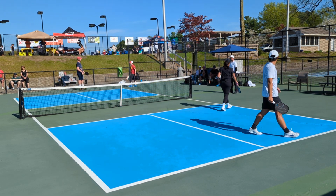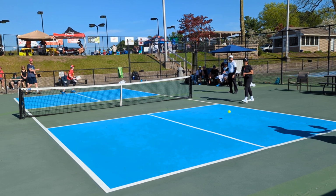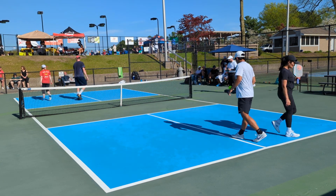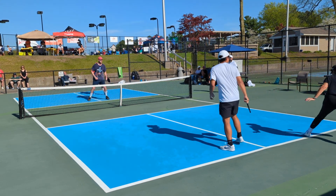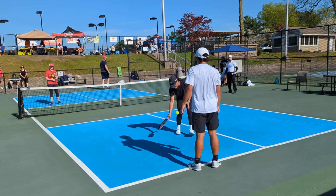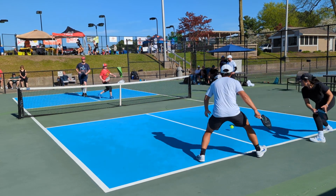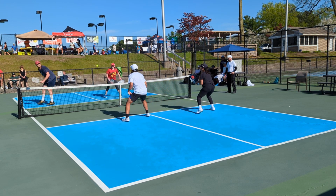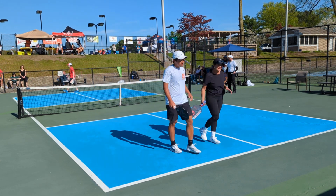Falls wide. The wind is blowing that direction. 7-3-2. Oh, that looked like it was going to be good. 3-7-1. Also looked like it was going to fall over. 3-7-2. Good spot from Aaron, putting that out of reach of Danny, which is difficult to do. Danny is quite tall.